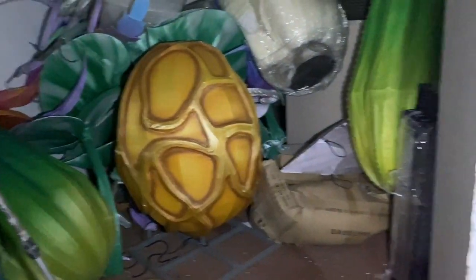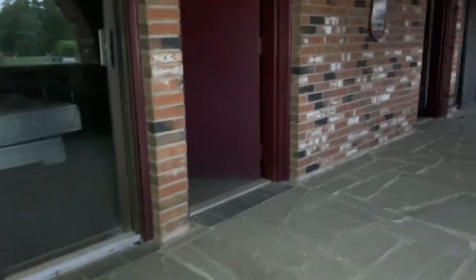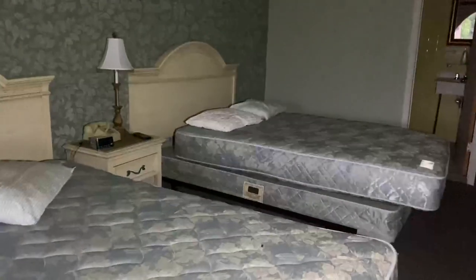Looks like a seed pod right there. All right, so I'm going upstairs to check out a room. And this is what the room would look like. We'll just say 624. This one's a double room. Actually, the rooms kind of look intact.